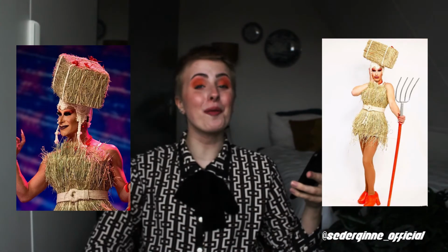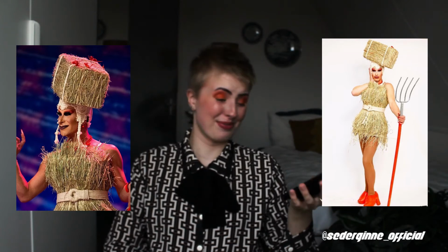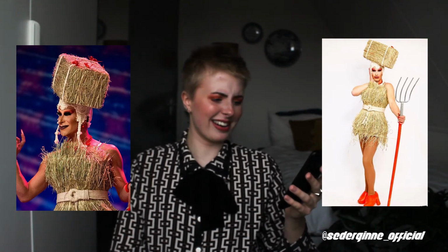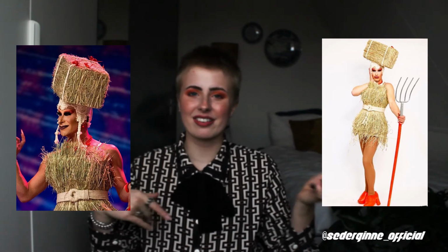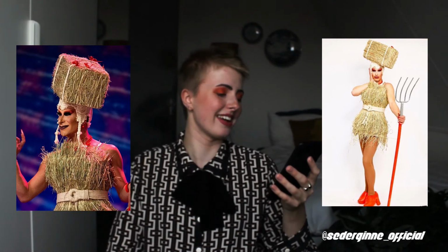But klompen with a heel. I've never seen shoes like this before. This is very, very interesting. And it has a heel. Did she make it herself or did she get this custom made? It really looks like some kind of character out of an animation, you know? That's what it looks like.